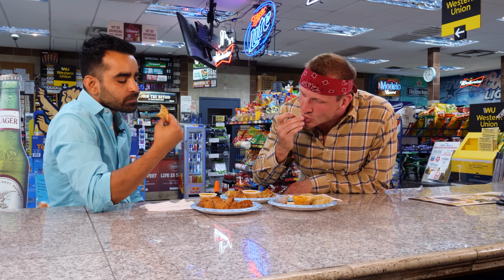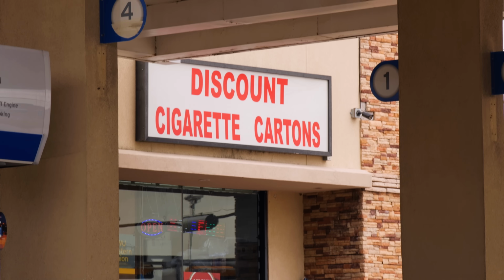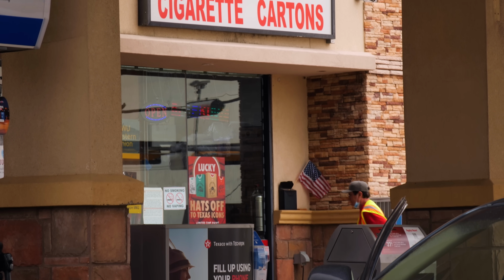Yeah, I'm gonna try this fried one too. They're so crunchy. This is fantastic. I've never had this delicious of a meal while sitting in a gas station. It's very satisfying, and it's quite a unique setting. I like it. A lot of people are just walking by to grab the groceries. Yeah, exactly.